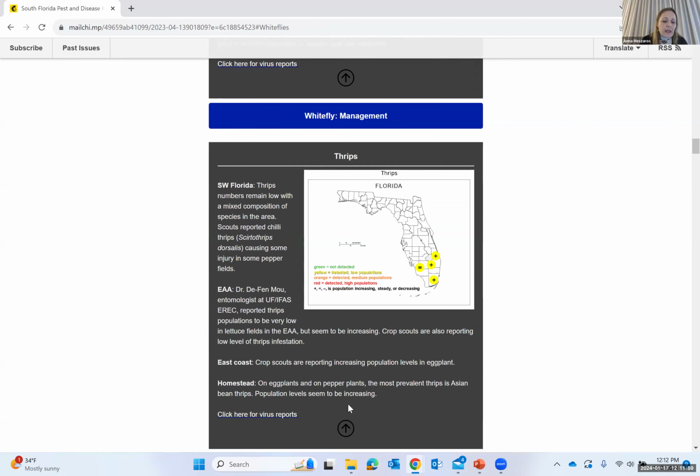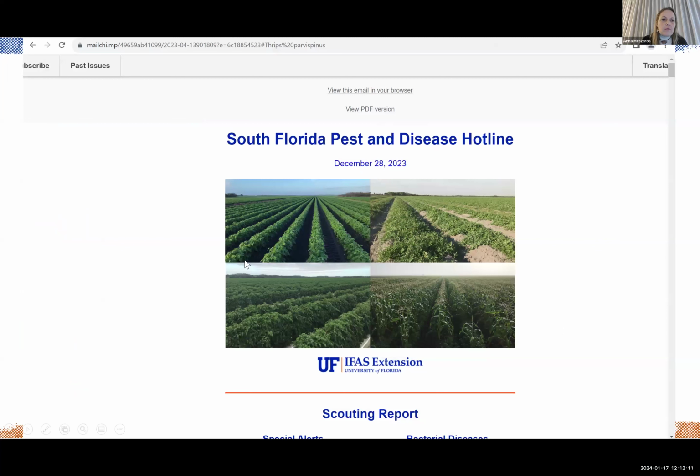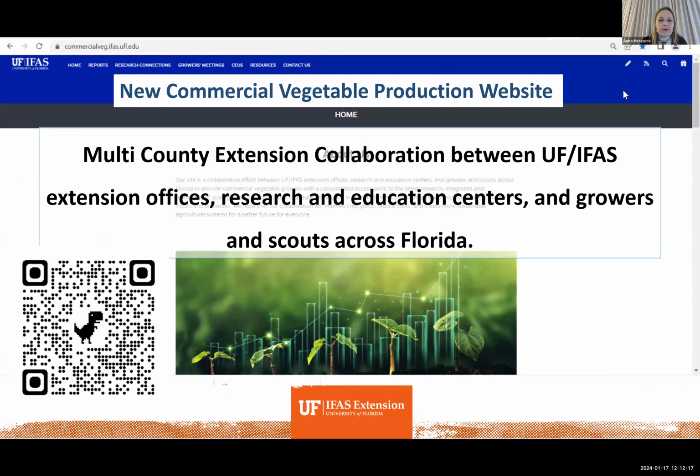So after a few days, we archive these newsletters to our website, and I try to go back to my presentation quickly here. We don't have time to go over the website and see it all in detail, but we will have time later for sure. But you can scan the QR code. This will bring you to the website as well.